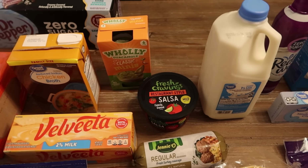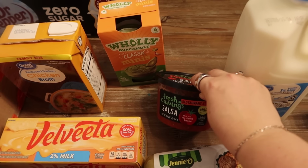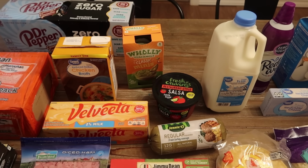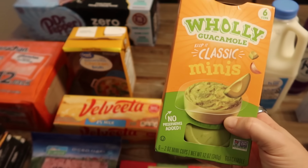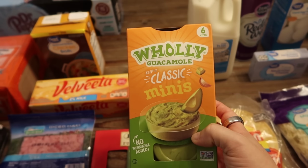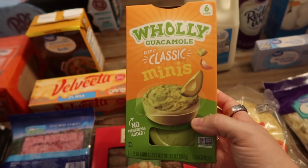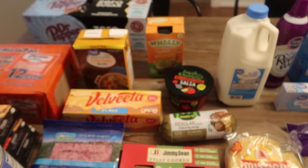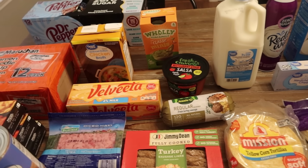Back here for our taco nights, I did get some salsa. I think I'm putting this in the chicken taquitos also, but just for snacking on. Rose, Pearl, Bryce, they all like chips and salsa, chips and queso. I have queso in the pantry. And then Mark and I are gonna have the little, and I buy the cups because they're easy for Mark to take to work. So this was a substitution actually. I got the Great Value kind, but I guess they didn't have it. So they gave me the Holy Guacamole Keep It Classic Minis. There's 6 in here. They're just little guacamole cups. And so, like I said, they're just easy for Mark to pack in his lunchbox for work. And I thought the chicken flautas or chicken taquitos would be great to dip into the guacamole.